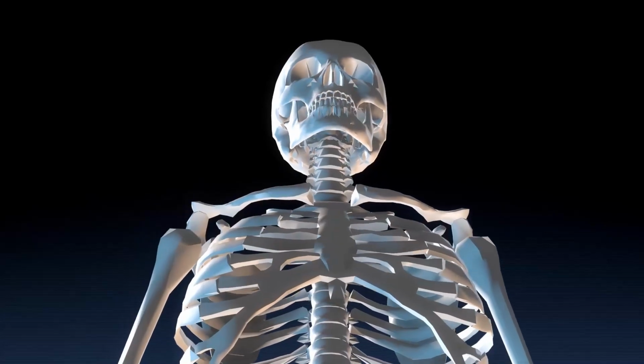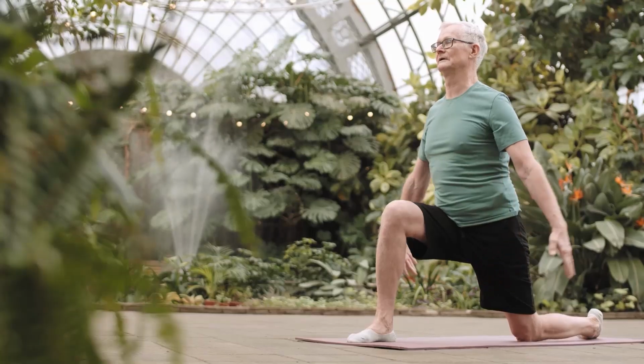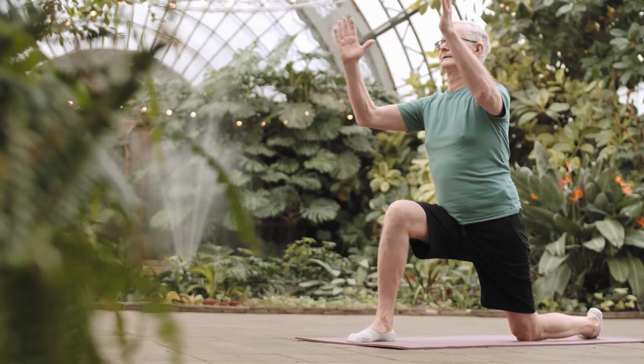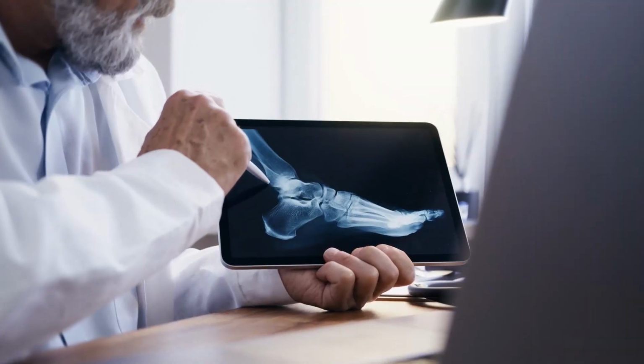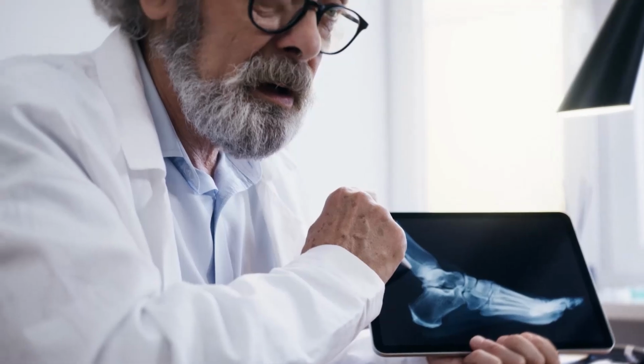While it's alarming to learn how quickly bone density can decline and how it can affect your life, the good news is that you can take action to protect your bones. Early detection and simple lifestyle changes can help prevent the severe consequences of weakened bones.